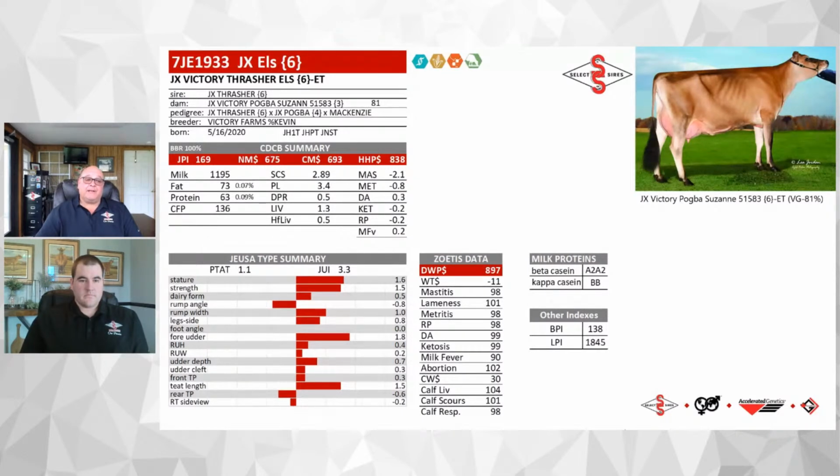This bull had a really big day and jumped up real nicely to 169 JPI. Yeah, and that slid him into the top 20 of the breed. I just would like to point that out as well. Yeah, top 20 bull, carries that Graze Pro logo, the Robot Pro, Feed Pro. Just economically balanced bull that we're certainly glad to have in our program, and one that's probably been missed by a lot of breeders out there.